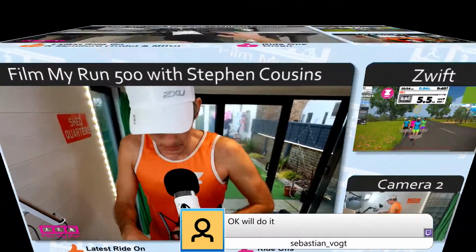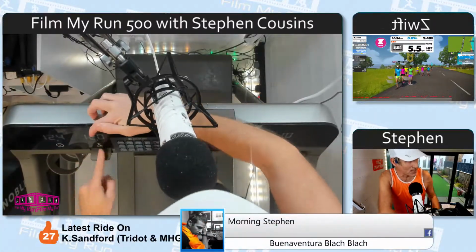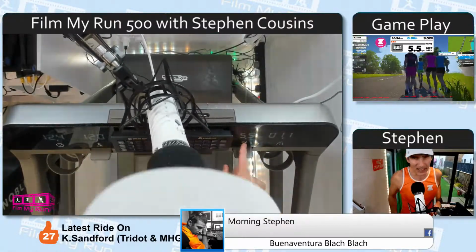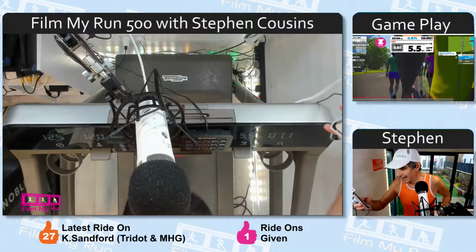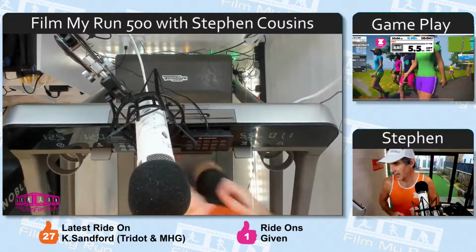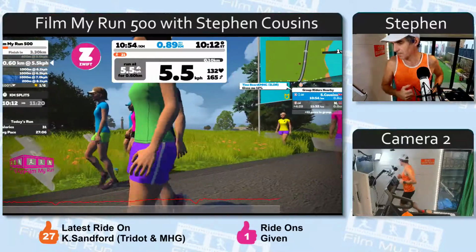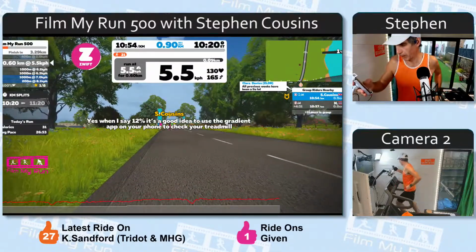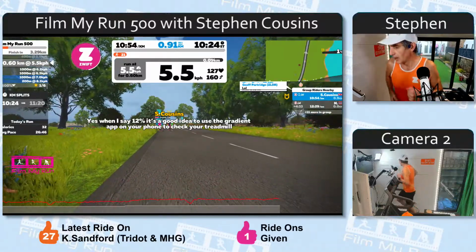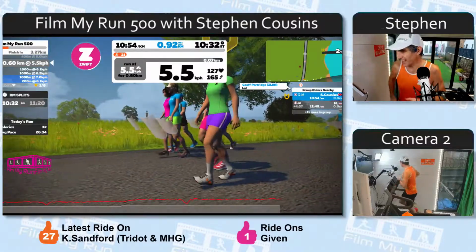Okay, so you can see here, maybe you can't, oh, it's gone off now, hang on, let me get it back. Right, camera 3 is looking at the overhead view, and if I get the lights out of the way, you should be able to see 12% on the incline there. And that's my speed, 5.5 kph. When I say 12%, it's a good idea to use the gradient app on your phone to check your treadmill. The number 12 on some treadmills may not actually be 12% in real life.